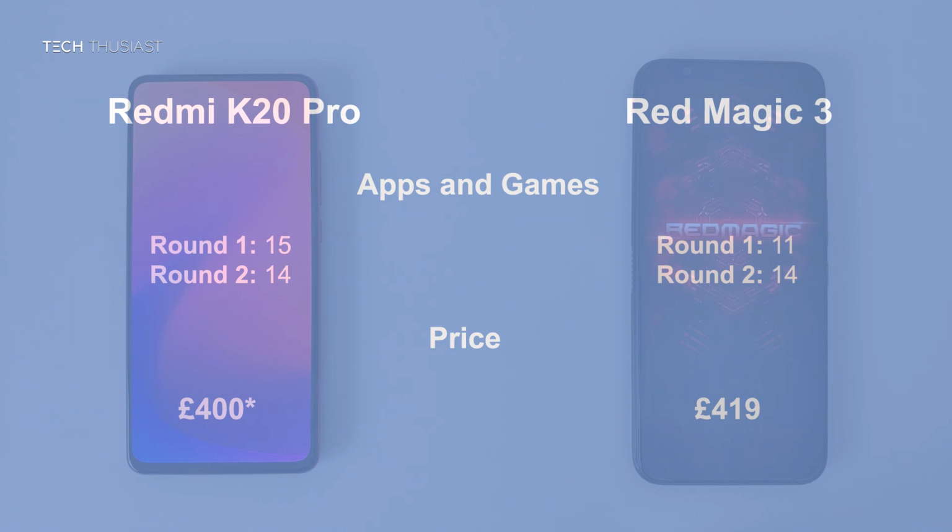The Red Magic 3 is a very affordable gaming phone with top of the end specs. However, I found the software quite buggy and the OS just felt unfinished. However, that could change with software updates.